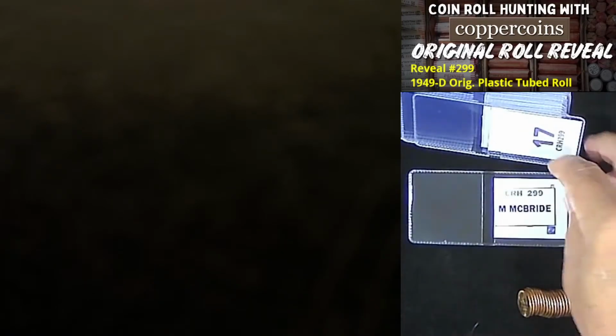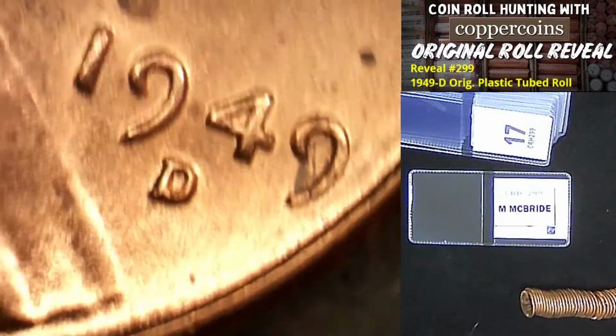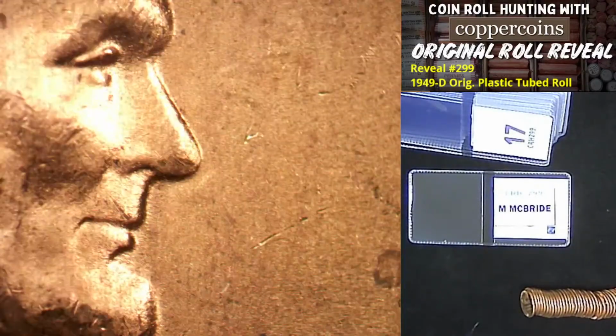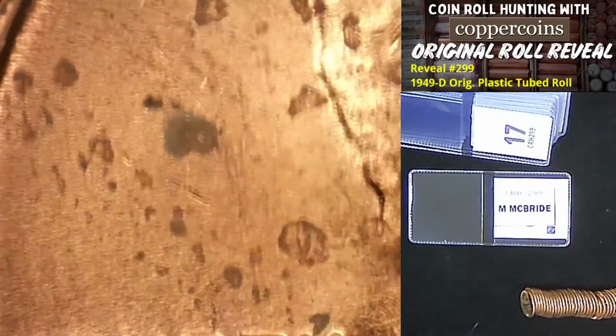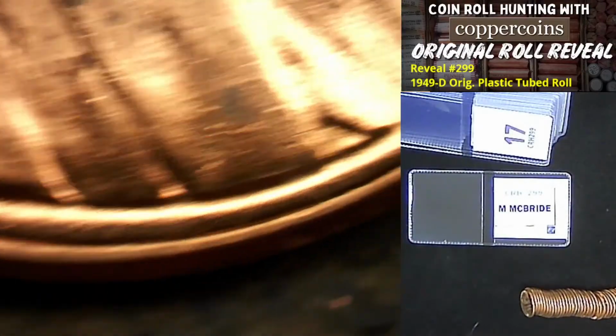No, these are not all the same die. There are different dies here. The problem is that none of them happen to be ones with RPMs. Here's Mac McBride. We're not quite halfway through the roll yet. I have seen a number of repeats on dies. I just haven't seen any of them with die varieties.